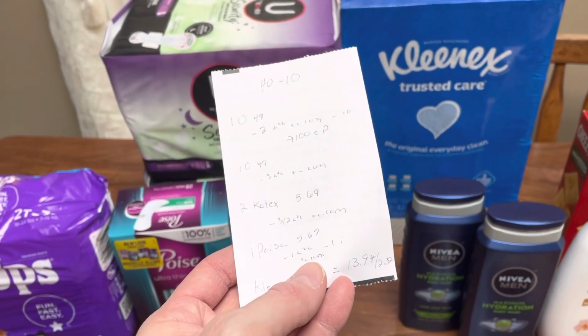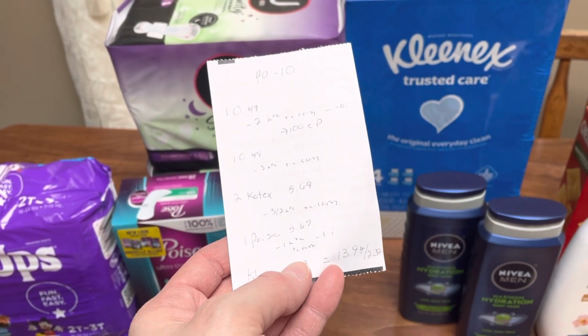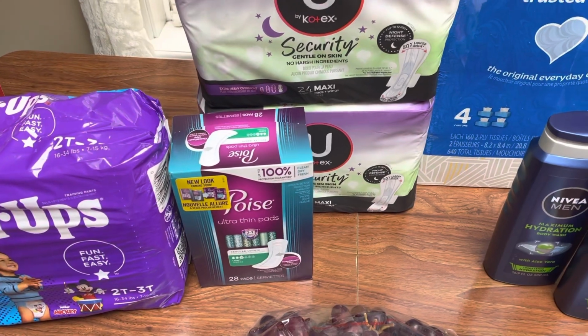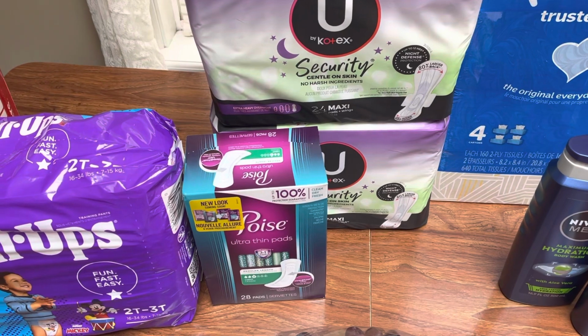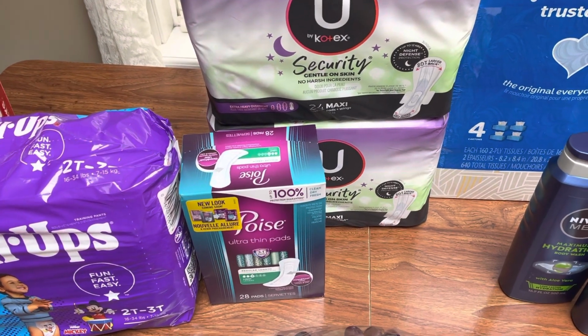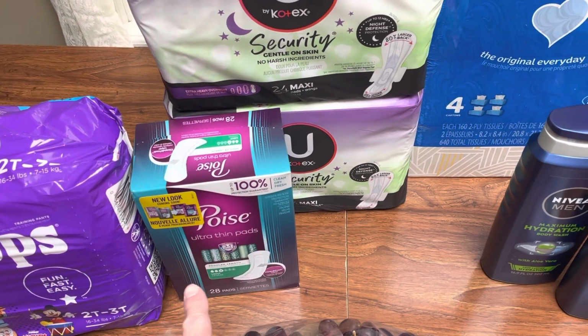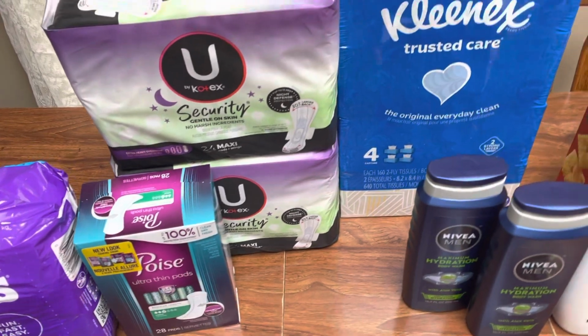And then the Poise is $5.69, $1 digital, $1 back on Ibotta, and there's also $1 on coupons.com. Doesn't work on liners, just scan the coupons.com offer. And also, I think it's on the app. The $1 digital doesn't work on liners. That's what I meant to say. It only works on pads. The $1 on Ibotta, I'm not sure because I didn't scan that, but you might want to just grab the pads.